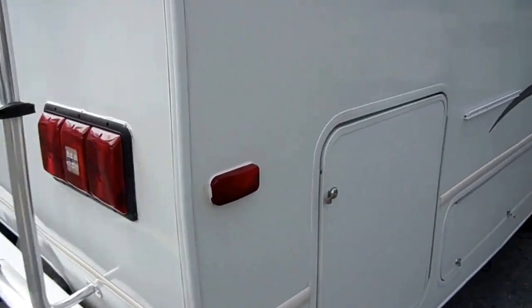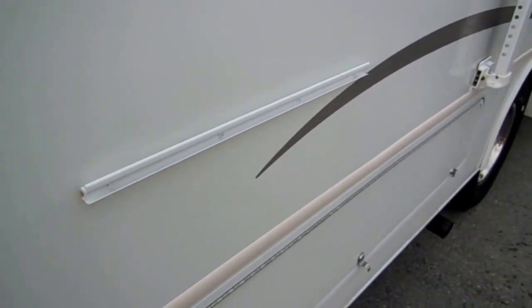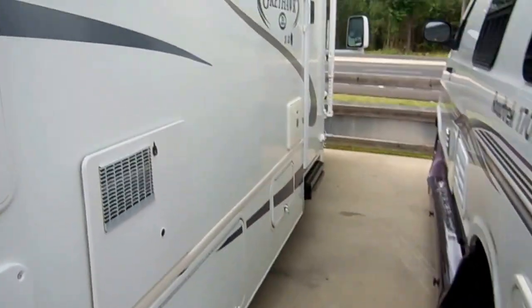Great amount of outside storage. It's got the heated holding tanks. This is a 4 Seasons model. Pass Thru storage. Look at all the room in there. Plus the extra storage is on the side. There's tons of storage on this. Even has an outside entertainment center. Let me get my old trusty 751 key out here.